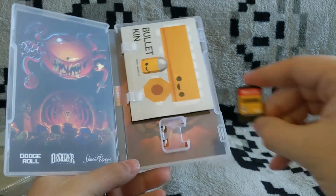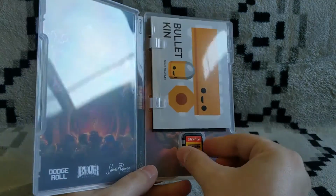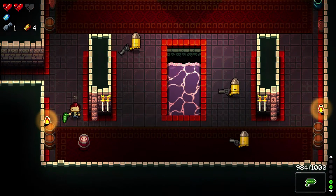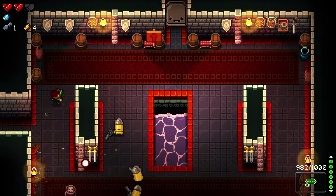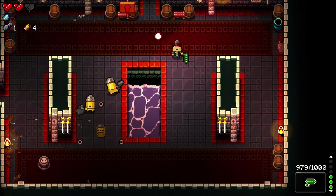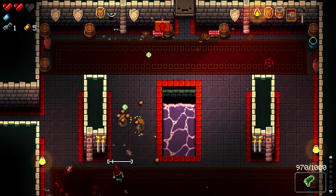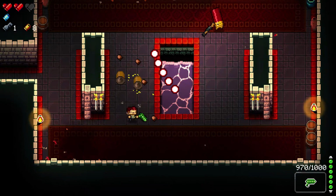But yeah, that is everything that comes included in Enter the Gungeon's new physical edition. We're going to go ahead and pop the game in and see how it plays. I went ahead and skipped us past the intro tutorial stuff on how to do movement, just so we could show off some of the gameplay, and it is working great. I mean, the game's already been out on Switch, so it shouldn't be any surprise that it works great. But awesome being able to have this game on a cart in a physical release. I mean, again, it just plays great.